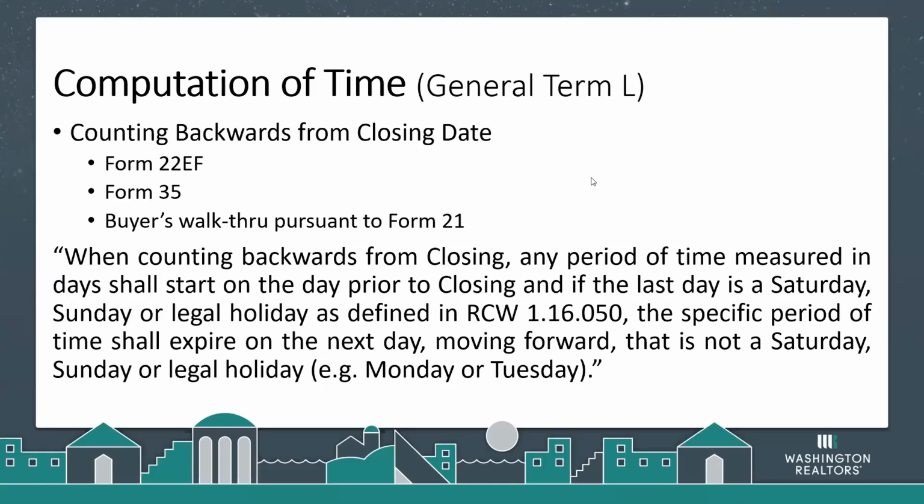Yes. And then the second one, for 22EF, does the proof of funds need to be delivered to seller exactly 10 days prior to close? I'm looking at the language: buyer shall provide evidence to seller 10 days prior to closing that the funds relied on in the section have been received. So it can't be less than 10 days prior to closing. It could be more than 10 days prior to closing. But if it's not delivered by that 10th day prior to closing, which based on our computation of time would be Monday, seller has the right to terminate.